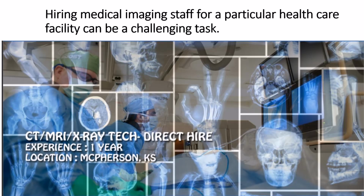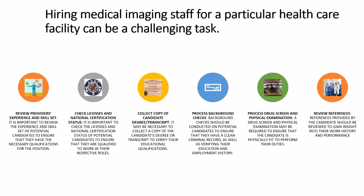Hiring medical staff for a particular healthcare facility can be a challenging task, and each healthcare facility is unique in its needs. The new hires need to reflect the mission of the facility and at the same time be able to satisfy the demands from the patient and referring physician community. So we need to review the provider's experience and skill set, check their licenses and national certification status, collect a copy of their transcript or degree, process their background checks, check them for drug screening, and review the references.